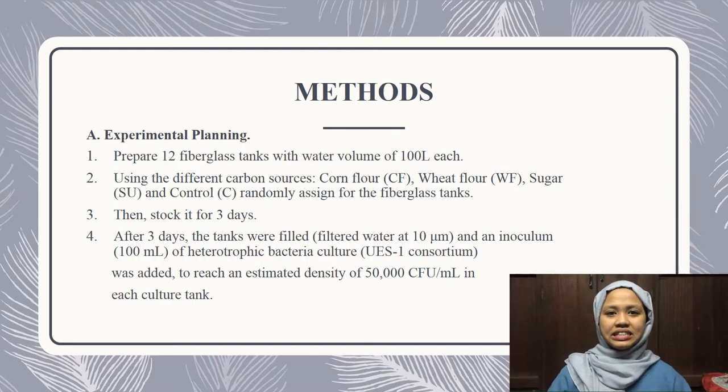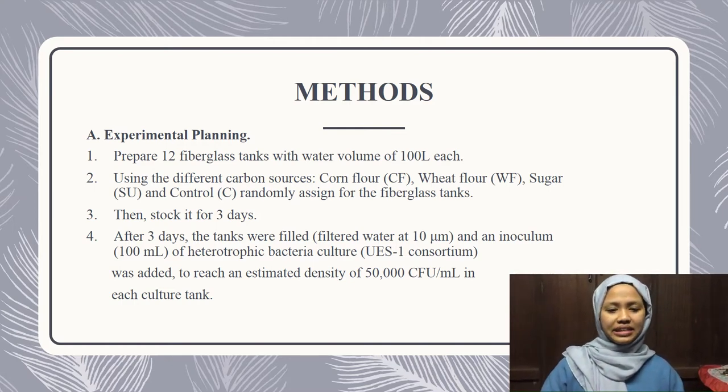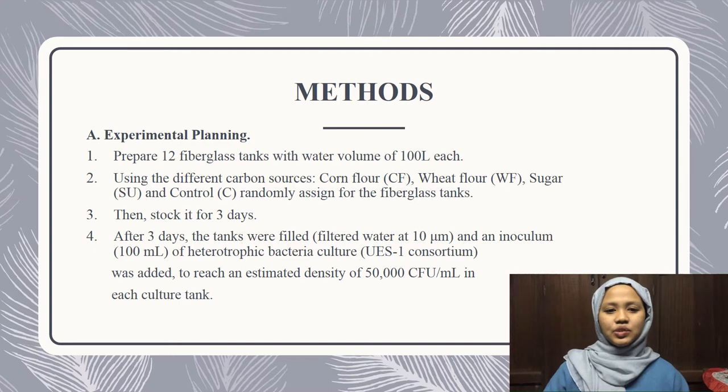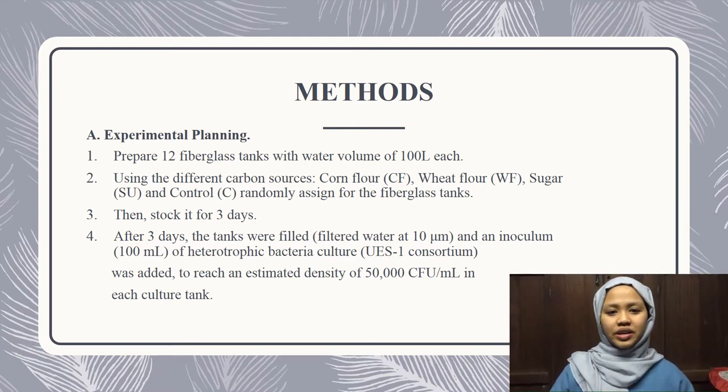For the methods in this experiment, we have four parts. The first part is experimental planning. The first step is to prepare 12 fiberglass tanks with a water volume of 100 liters each. Second, use the different carbon sources, which are corn flour, wheat flour, and sugar. And also, we have to prepare a control, randomly assigned among the fiberglass tanks. Then, store it for 3 days.